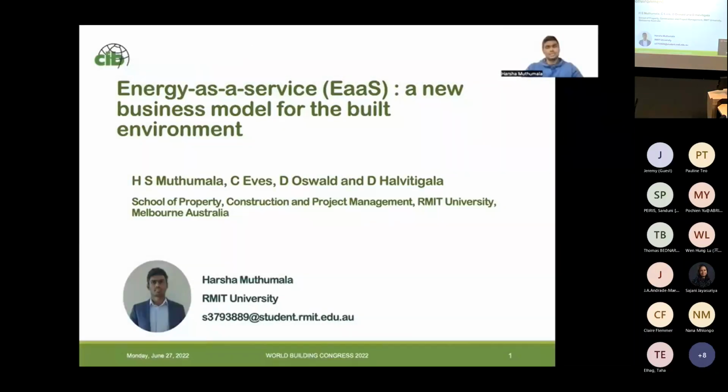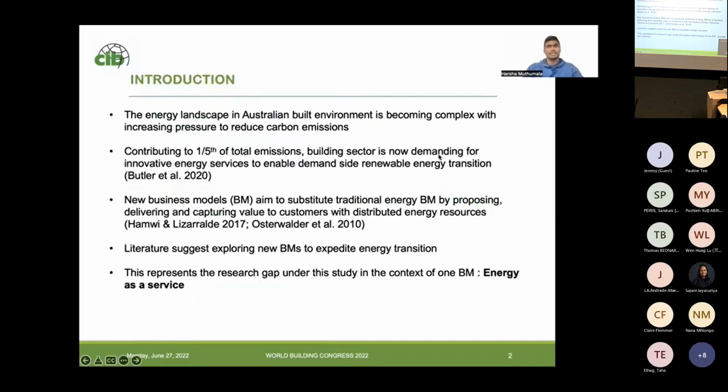Good afternoon, everyone. So in this session, I will be presenting my paper under the topic of Energy as a Service, a new business model for the built environment. I'm Harsha Muthumala from RMIT University. So as you may already be aware or even witnessed, especially during recent tension around energy prices, the entire energy landscape in Australia is under pressure. So this energy transition that we all are concerned about at the moment has become a major concern for the built environment as well due to its increased carbon emissions.